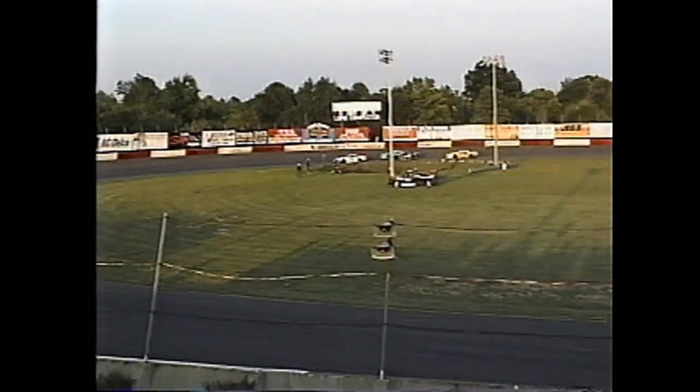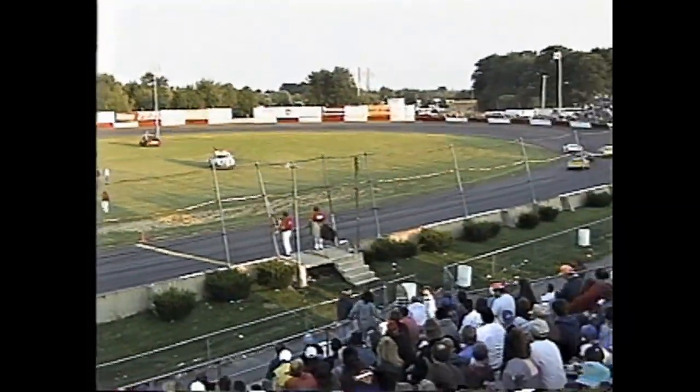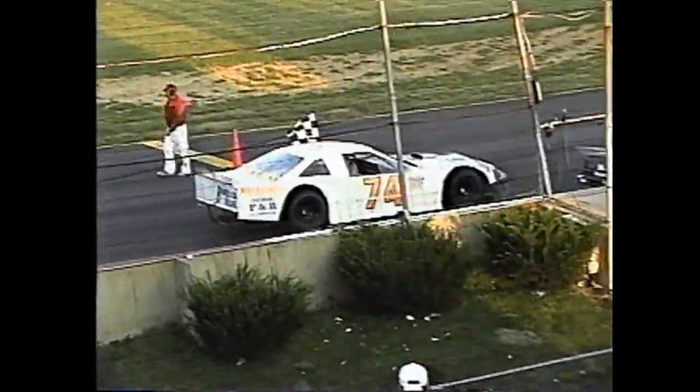Loses a lot of ground. Donnie Gregory moves up to challenge. Your winner will be Kenny Sward. Brother Randy is second, Don Gregory Jr. third, and rounding out your field, Jimmy Kidd in car 25. So once again, Kenny Sward brings home the bacon tonight in the Limited Sportsman Trophy Dash.